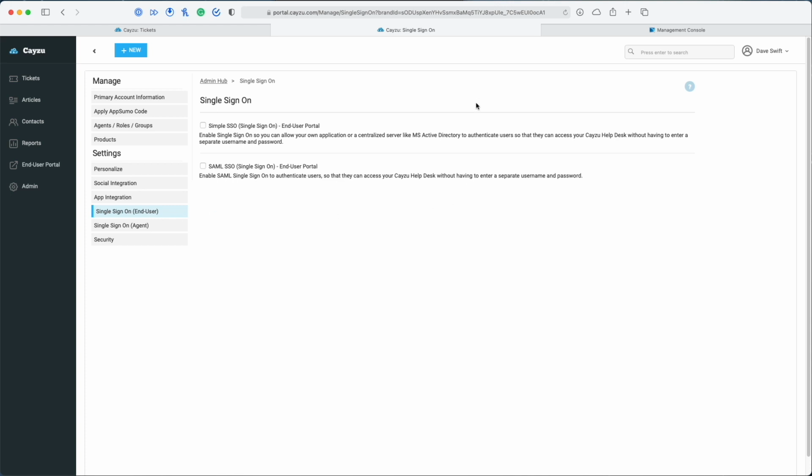This will need a little bit of technical configuration to do so, but if you have a developer on your team, it should be no problem. The options for agent single sign-on are identical to the end user. You just would want to configure them independently.